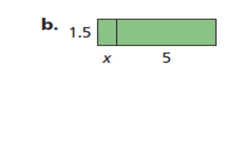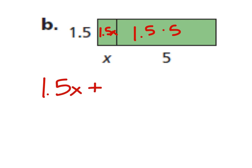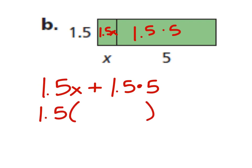Alright, for B, this small rectangle is 1.5 times x. Now, we don't put the multiplication sign between those two all the time. If we don't show the operation, we can assume that it's multiplication. On the other hand, we have this other rectangle, which is 1.5 times 5. So the two expressions we have for the two small ones are 1.5 times x plus 1.5 times 5. But we could also do this where we have 1.5 and then multiply this by the full length, which would be x plus 5.